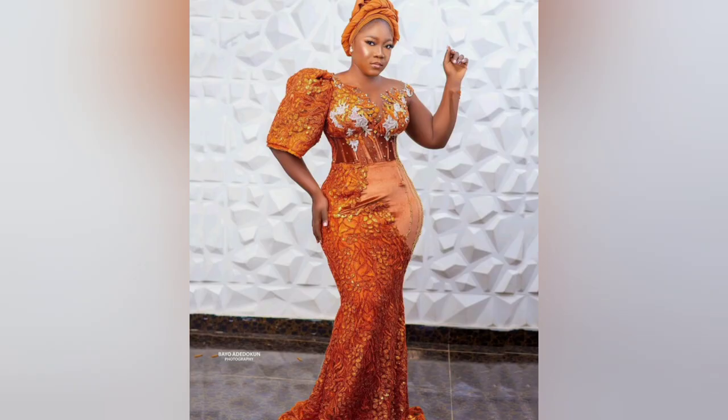You guys are going to be seeing a lot of Latest Asoebi. Like this beautiful Asoebi style is Latest Asoebi style. You guys, in case you are looking for that Latest style, this one is there for you.